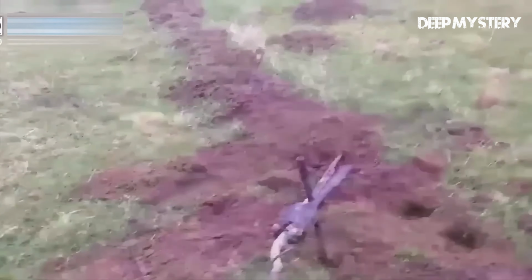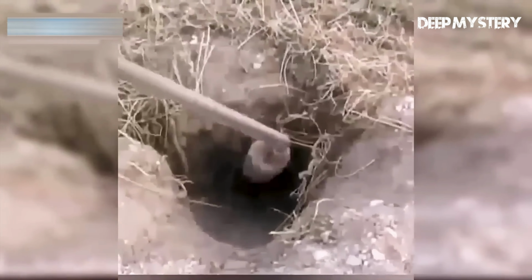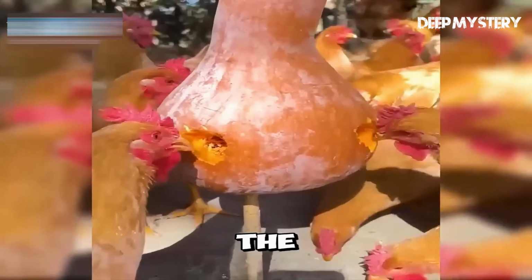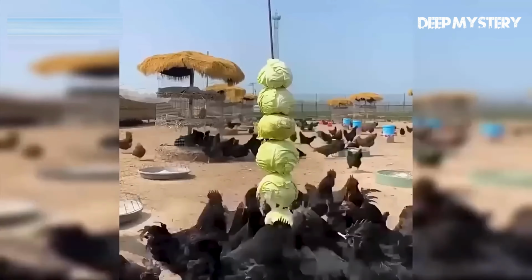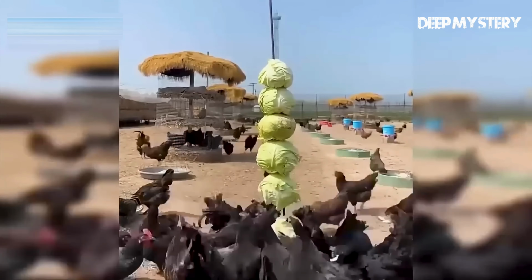The method used here for feeding chickens is quite unique. Instead of tossing fruit onto the ground, the farmer plants a stake and skewers the fruits onto it one by one. The chickens eat the bottom fruit first. Once that is finished, the one above it slides down. This way, not a scrap of food goes to waste.